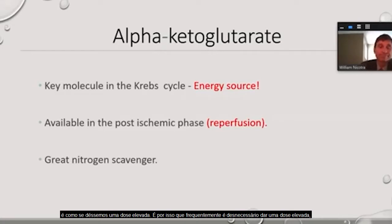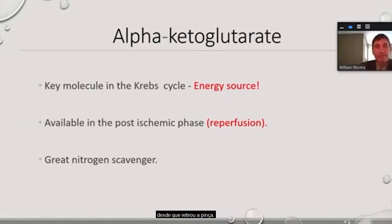So that's why it's often unnecessary to give a hot shot, because you already have the advantages of having the ketoglutarate in the microvasculature already for when you take the clamp off.